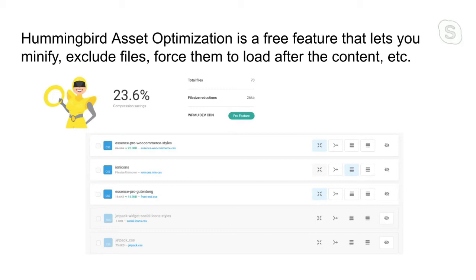Hummingbird runs an audit of your site's performance and files, and then Asset Optimization allows you to minify, exclude files, force them to load after the content, force them to load asynchronously, and move CSS inline. It works with both CSS and JavaScript files, but it doesn't make suggestions of what to do. So you definitely have to think carefully about what a file is being used for by looking at its name, looking at its content, etc. Also, I recommend refreshing your site regularly to make sure you don't break anything, and definitely try to do it on a staging site first.